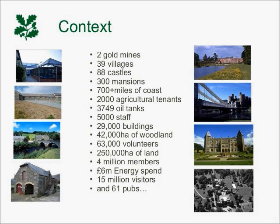We own a number of mansions. I guess that's primarily how we're known, but we do actually own over 250 hectares of land, and 42,000 hectares of that is woodland, some of which is ancient woodland. We have around 5,000 members of staff and 60,000 volunteers, without whom we just couldn't operate. Because we're a charity, we rely on membership and visitors to our properties. Of the income that we receive, we spend about 6 million of that a year on energy, and that doesn't include transport, so that's energy that's just used to power and heat our properties and our operational activities.